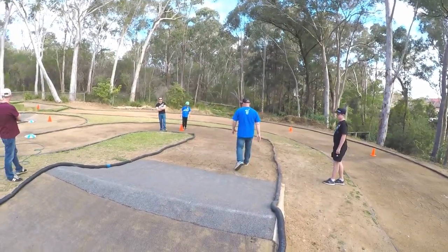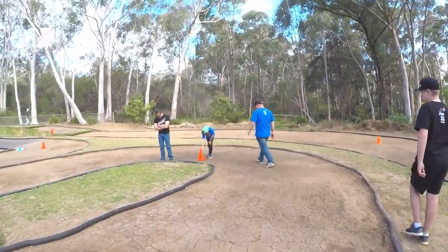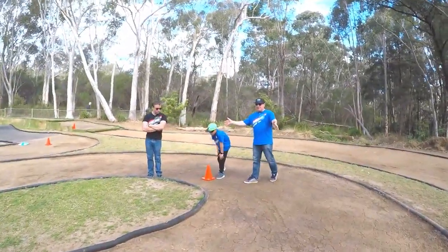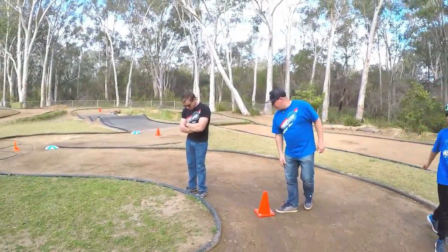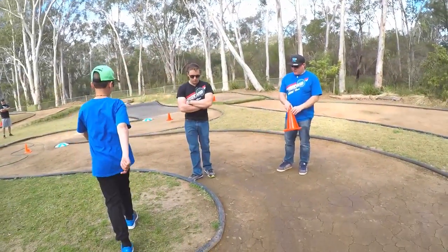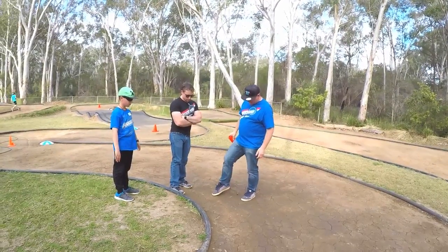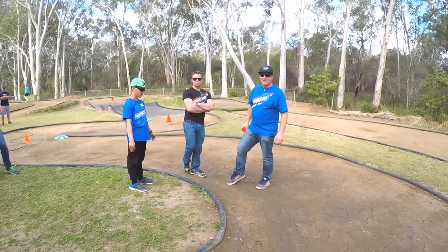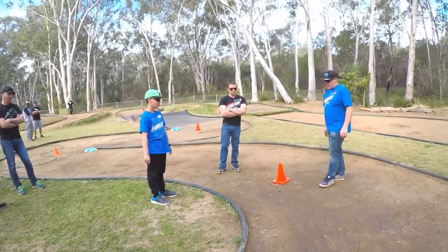The corner here is quite deceptive. It's not a super tight corner, so you can go reasonably fast through it, but when we got here before with the juniors, I kept hitting it. We got an exercise from the guy standing up on the stand, and from the stand you can't see beyond about there. So we had the cone out here, and everyone was still hitting this cone.